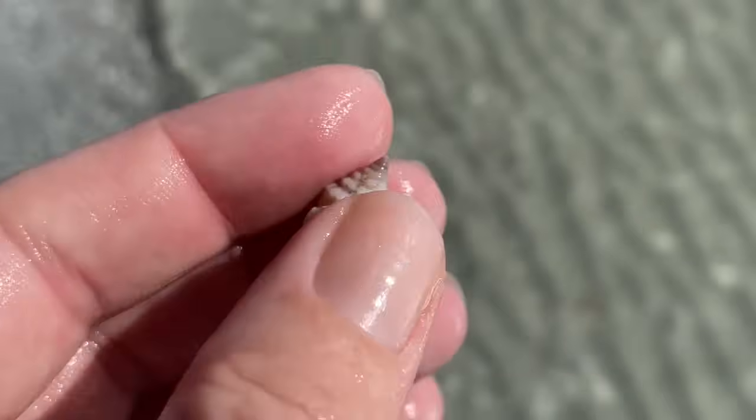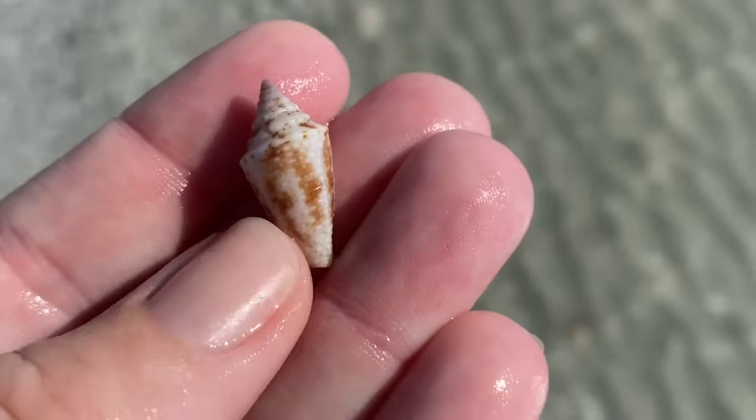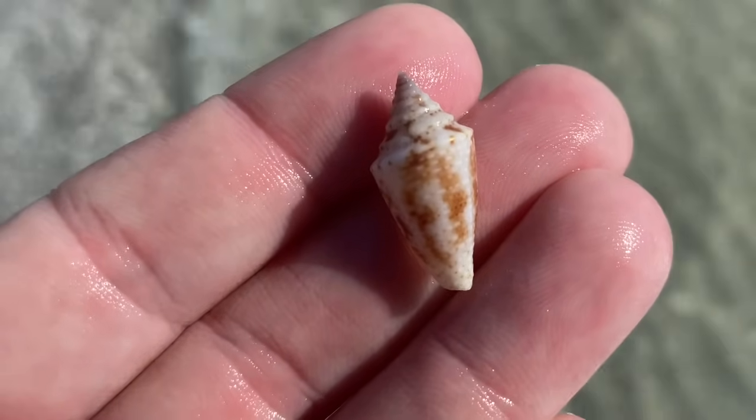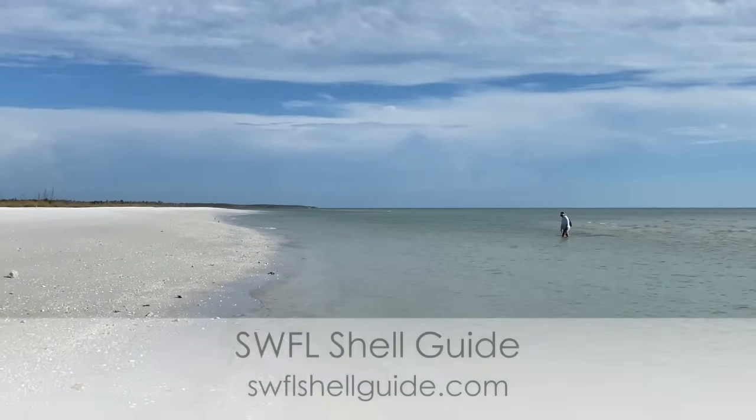Baby cone, that's a little dusky cone. We will have alphabet cones, Florida cones, and dusky cones. None of them are dangerous. They're all, for all intents and purposes, okay.